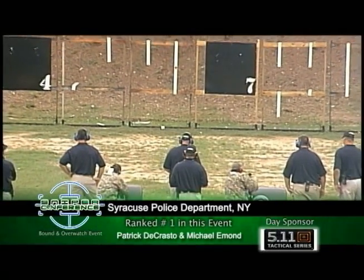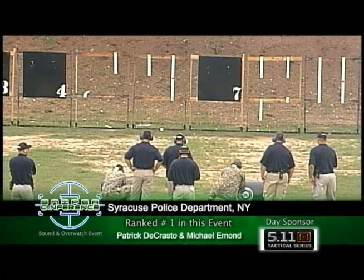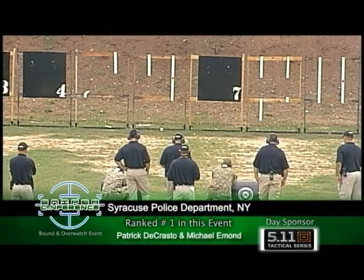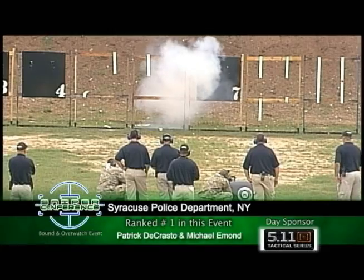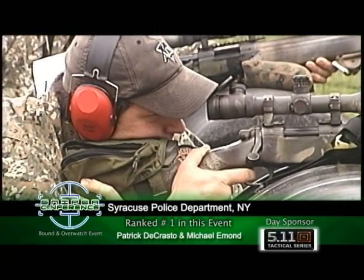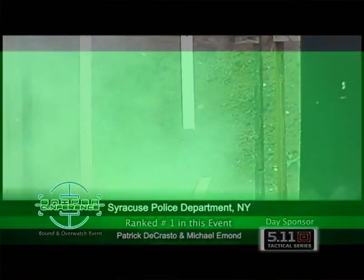And either 5 or 6 are down. They'll have to check, as one of the cans was knocked off. But it depends on where it was hit to see if it was a target hit or not. There is a 4 for 4 on the left. That's the 3rd 4 for 4 we've had in this competition today. And there's a good shot. It could be 8 for 8 here.